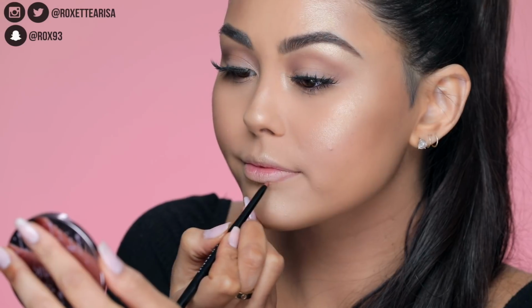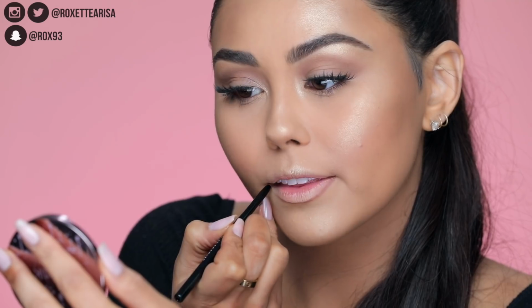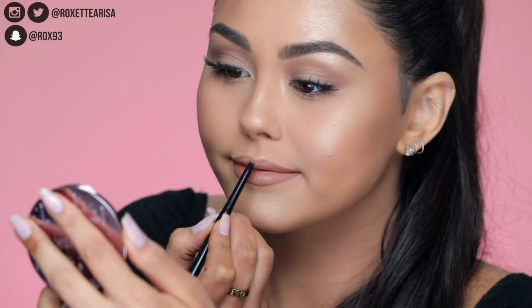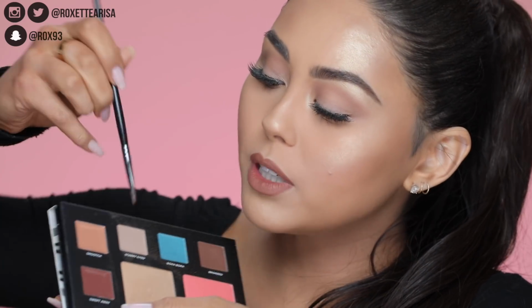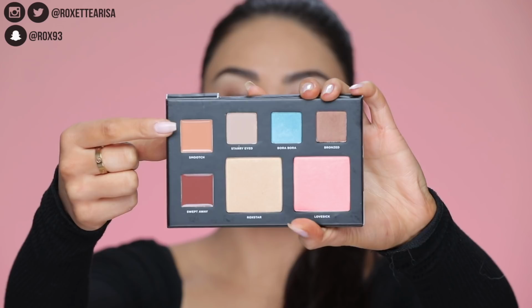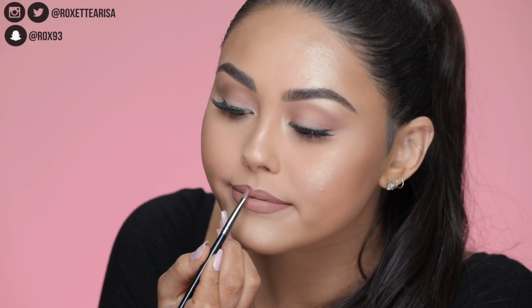So I'm gonna fill in my lips using the lip liner so that it creates sort of like a matte lip. But this lip liner, the formula is really nice because it's actually really creamy, so it's not gonna be drying. So you can see that just gives you such a pretty base to start off with. And then I'm gonna take the shade Smooch right here. It's a cream lipstick, so it has, again, like a really nice opacity to it. And I'm just gonna place that right in the middle of the lips to give it a little zhuzh.